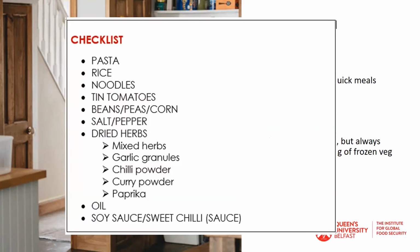So this is just a basic checklist I have there, and obviously it can be tailored to people's preferences and backgrounds and whatever they would like, but it's just a handy list to start off with, and then you can tailor it to your own preferences.